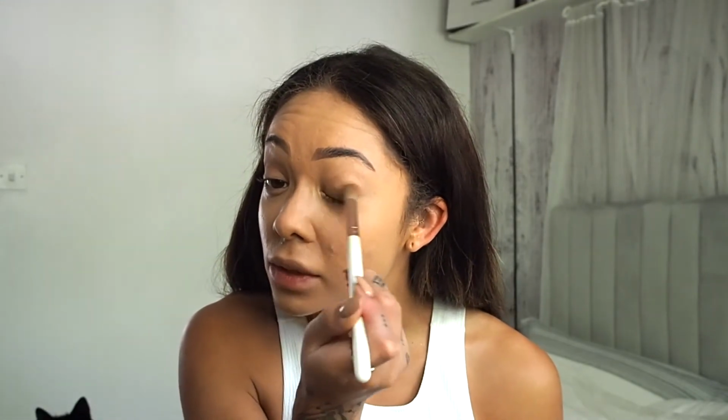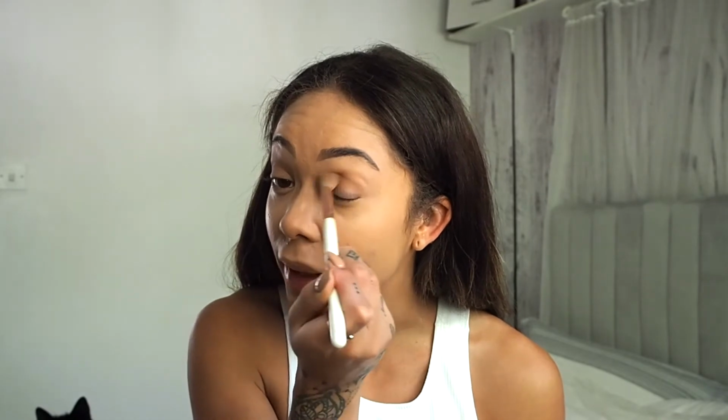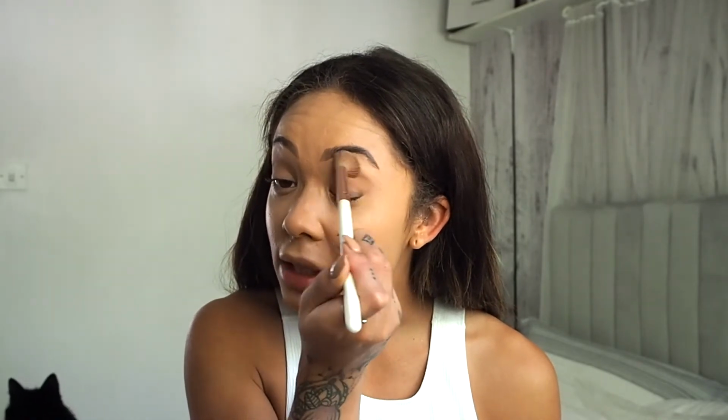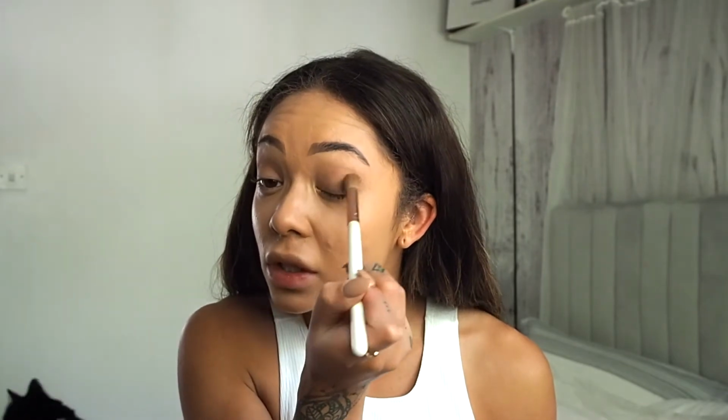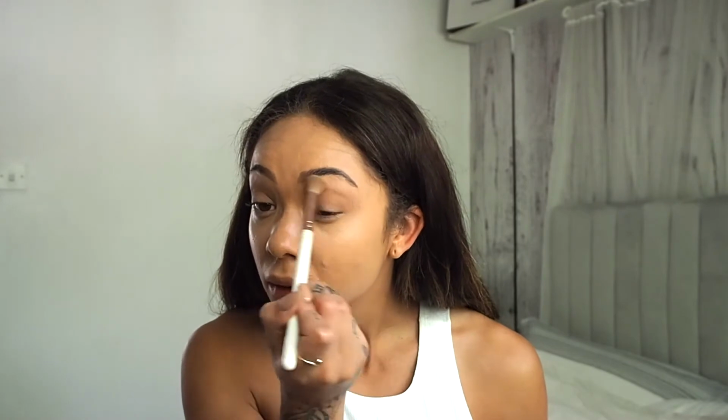So I'm not the kind of person that will sit and do eyeshadow for hours because I can't do it. Firstly, I can't do it. Secondly, I don't have the time a lot of the time. So I'm just going to do a bit of powder in there, blend that in.